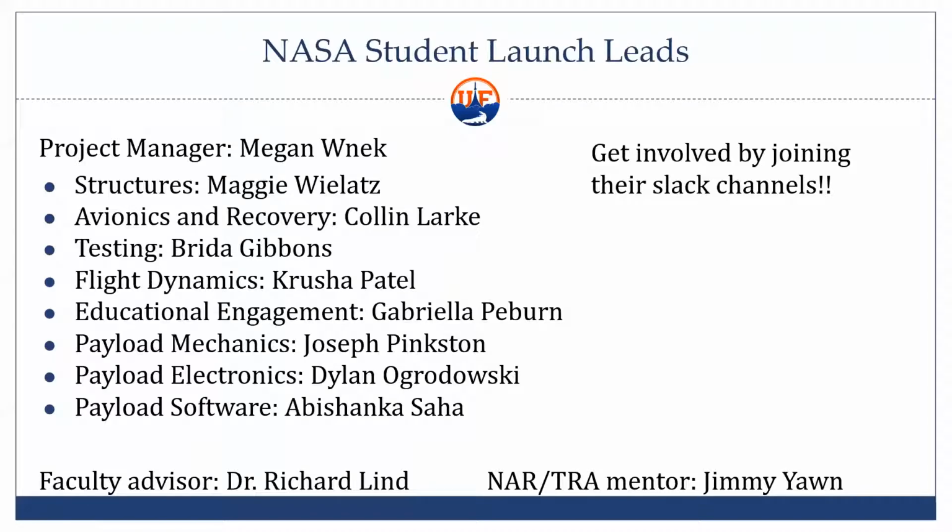This is just the setup of NASA SL. So if you are interested in a specific portion, and you'll hear from all of these people tonight, these are all of the NASA Student Launch leads. So you can see there's me, I'm the project manager, and then we have all of our sub-teams with the leads listed next to it. Dr. Lind is our faculty advisor, and we also have a mentor in the rocketry clubs around Florida. So any of these people you can reach out to if you're interested in any of these things, and you'll hear from them in a little bit here in the meeting anyway.